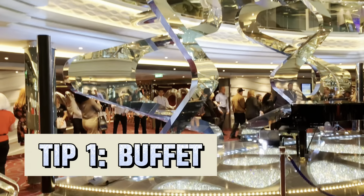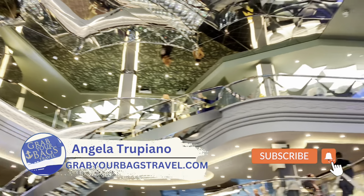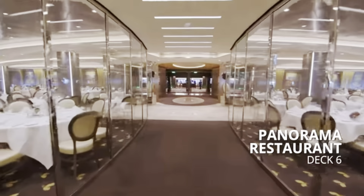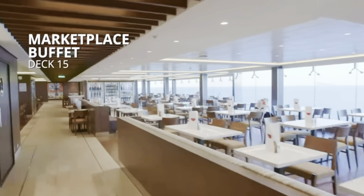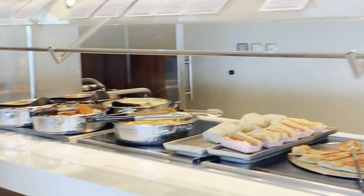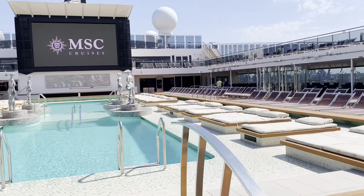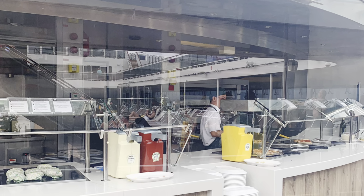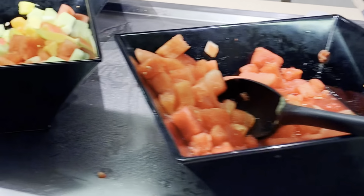MSC Meraviglia has a capacity of holding 5,700 guests on board. For a ship this size, the complimentary dining venues are quite limited, with only two areas to go to for your meals. This leaves the buffet area to be a hotspot for many passengers throughout the day. The buffet does offer a kids section for kid-friendly food, and food is reserved for the kids in the kids club. They also have an outdoor section by the atmosphere pool where you can grab quick bites of food. It also has late night hours where you can get some snacks and fruit.